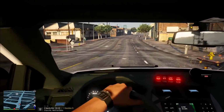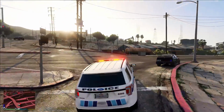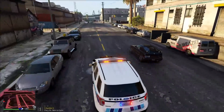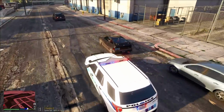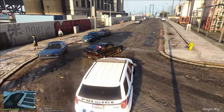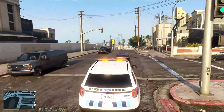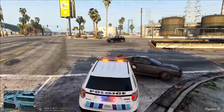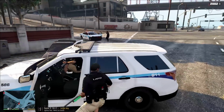What are you doing, buddy? Where are you going? Oh! I'm gonna try to pit him, see if I can knock him out right here. There's too much traffic. There it is. Oh! Oh! Okay, we got him stopped.